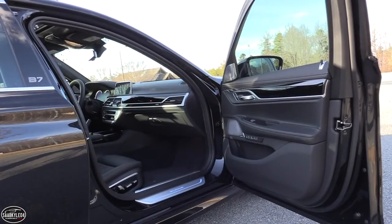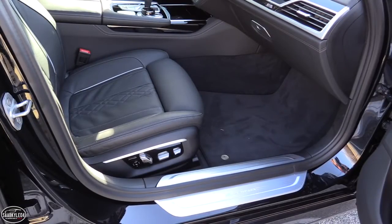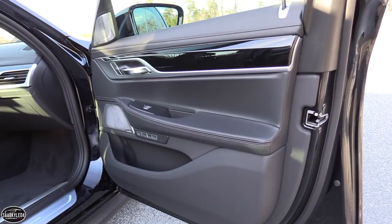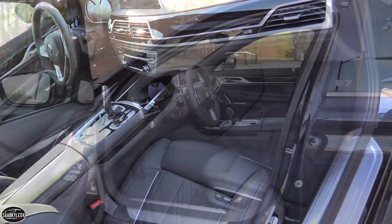Aside from a couple of exclusive wood options, including the Alpina piano black trim shown here, the B7 is offered with the full array of leathers, colors, and woods that you'd expect on any other 7 Series.